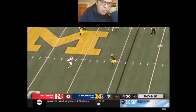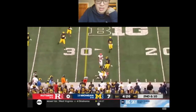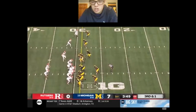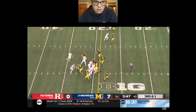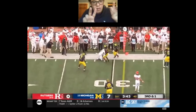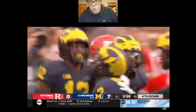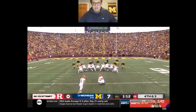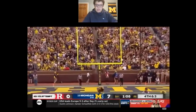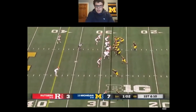Now I like this. They get pressure on him and force him to dump it off to his running back, so he can't throw it that deep, but his running back is able to get a manageable 3rd and 1 to get a first down. Now this one, obviously, they try to do some kind of option, and they give it to the running back instead of the quarterback, and our guys are just able to swarm there and just get really well oriented. Now, this is good because we held them to a field goal, so now it's 7-3.